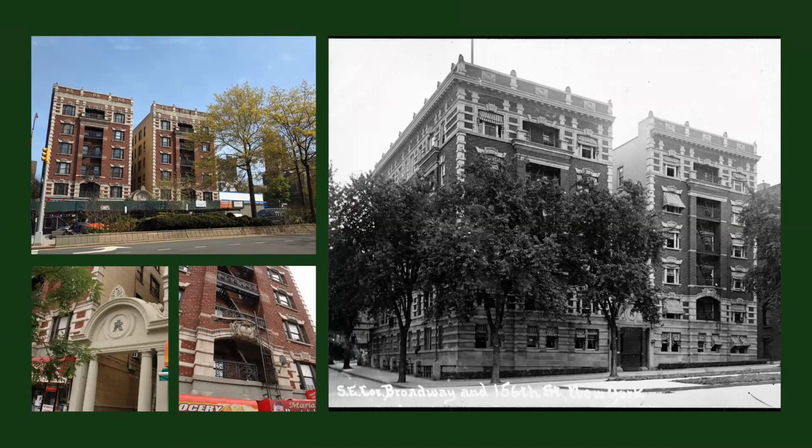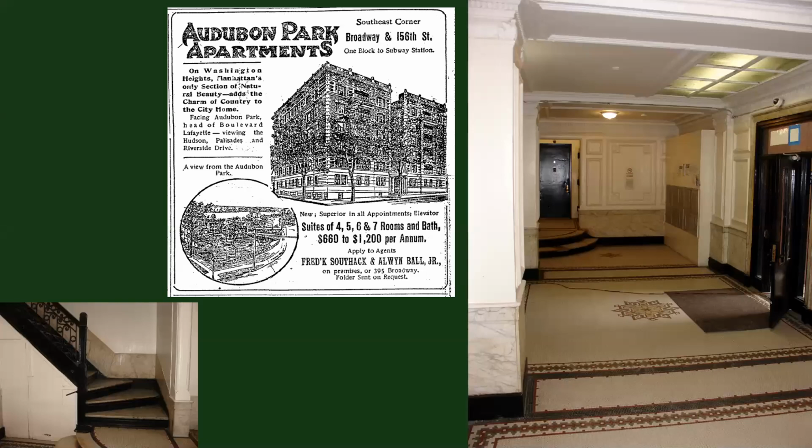And as I was mentioning earlier, one of the things that speculative builders wanted to do was put as many apartments and people into a building as possible so that they could improve their rent rolls, get them up to a really good level so that they could then sell the building. When this building was new, here's that ad that you saw earlier advertising the prices for the apartments. And do keep in mind, these were prices per year, not per month. They were advertised yearly, although of course people did pay them monthly. But this way you could figure out your yearly budget as you're renting your apartment. And again, that lovely phrase, "adds the charm of country to the city home," which I really like.